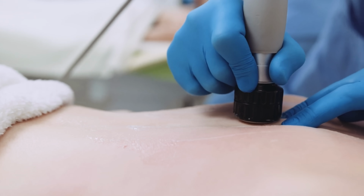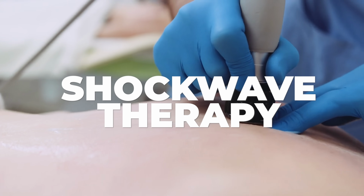Well, here at Novus, we combine all of our PRP P-Shots with shockwave therapy. So anytime you call into the office and you schedule an appointment for a PRP P-Shot, you will be undergoing a shockwave treatment. And the reason why is because we've actually seen an improved success rate when we combine the two. So really, it's to benefit you and your outcome.